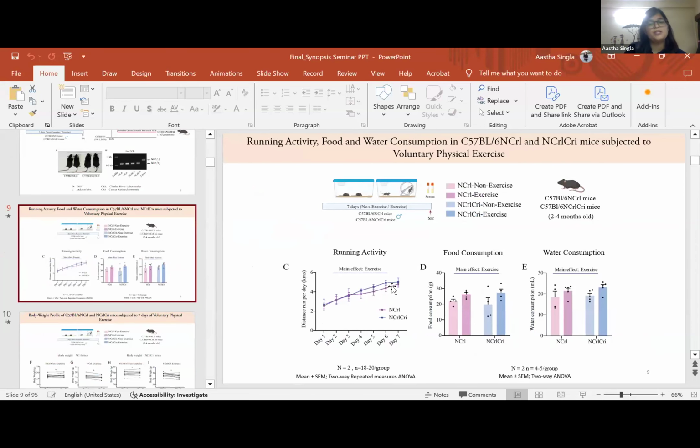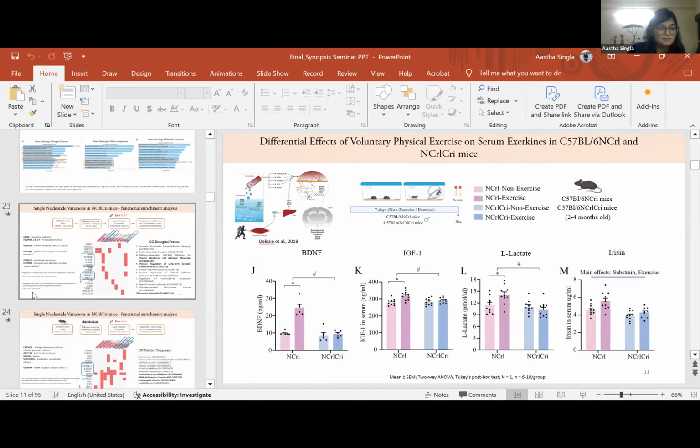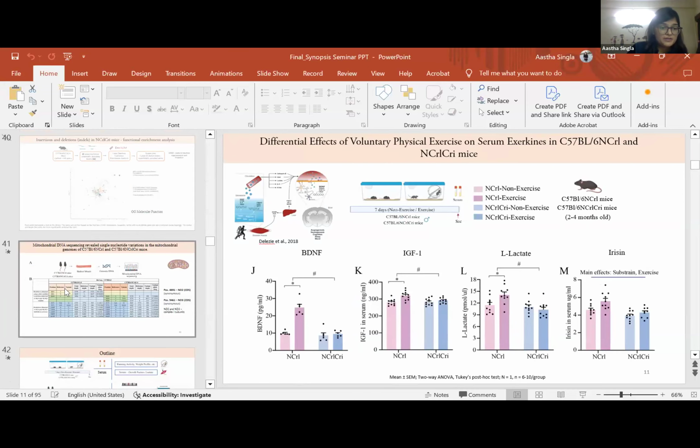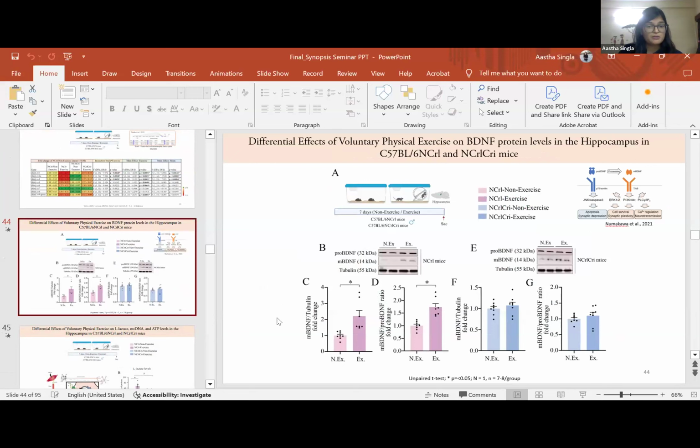So these are the running curves. They are running equally. They are even showing similar reduction in their body weight when they are exercising. But when we look at exerkines, they do not show similar effects. And when we look at the brain, if we talk about BDNF only, we see an increase in BDNF in the hippocampus of only the CRL mice, but the CRI mice do not show this effect again.